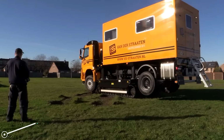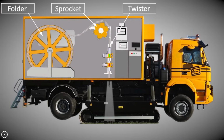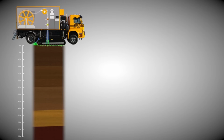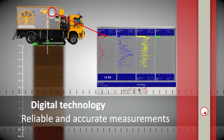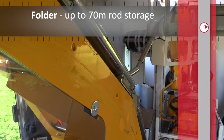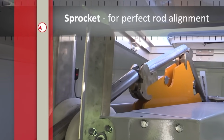Gouda, based in Helium, Netherlands, designs and supplies geotechnical testing systems used around the world. Since 2003, the company has provided equipment for cone penetration testing, dynamic penetration testing, and seismic soil testing, now operating in more than 130 countries. One of its main products is the crawler truck CPT penetrometer rig, which is mounted on MAN TGS trucks, either 4x4 or 4x2.